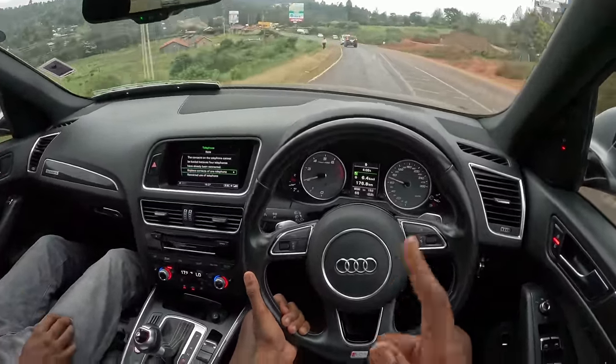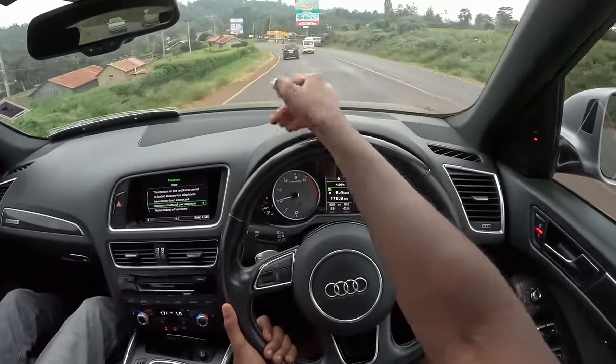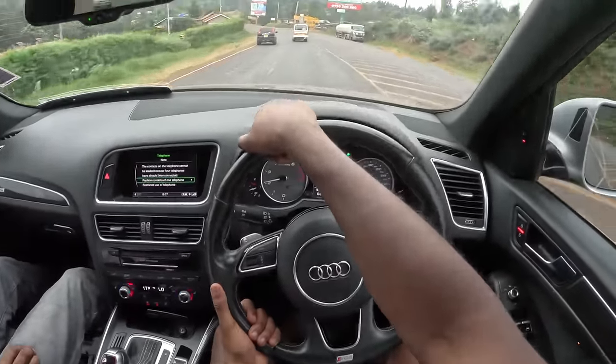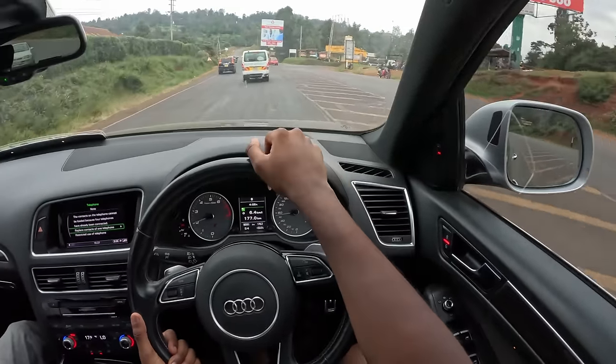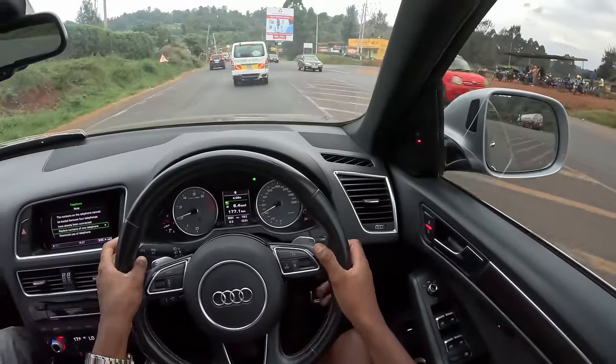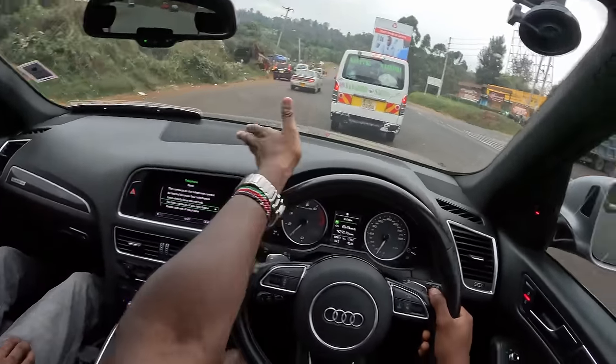Unajua hapo mambo iko sawa. We've just gotten to Marwa Junction. This is where we'll be turning, so let me just indicate and join this lane. Optiven is selling plots everywhere in Kenya. Wako na billboard hapa. Quite interesting. So we are heading in this direction. As I've said, that direction will take you to Nyeri.